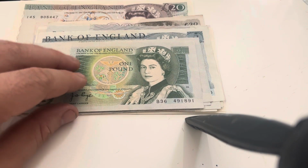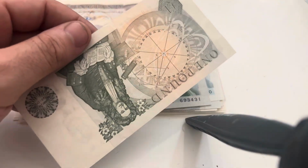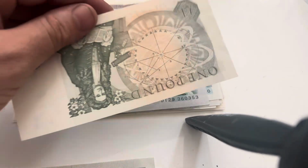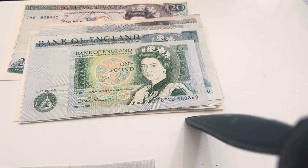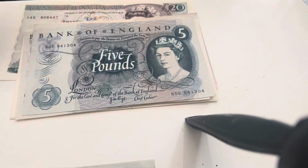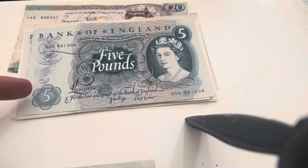I'm going to have these graded purely because I think they're worthy of being saved for future generations. Now, where the value lands on them doesn't really matter to me. I think as an act of preservation, these are absolutely stunning.